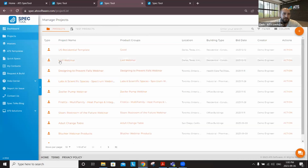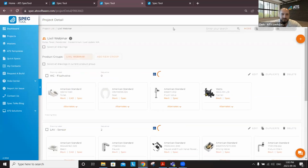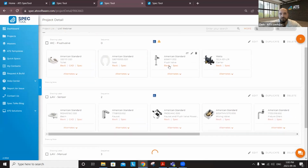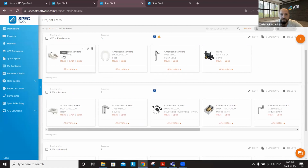I'm going to bump out though, because I always assume I'm going to be a little bit delayed. You can see I've started a project here. I've got an ultra low flow 1.1 gallon per flush valve selected, paired it with my toilet and seat as well as the carrier.